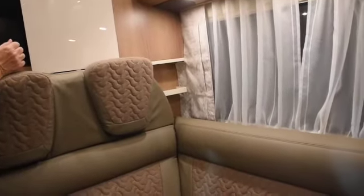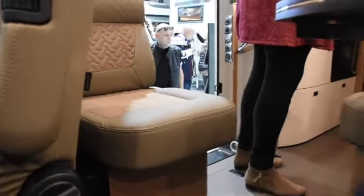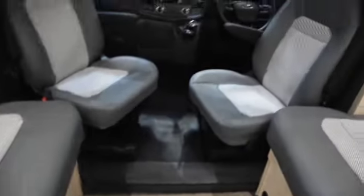So I take it you'd sit like this and, oh my word, the seat's lower than I thought it would be. So, end washroom. Storage area. It's kind of a builder.